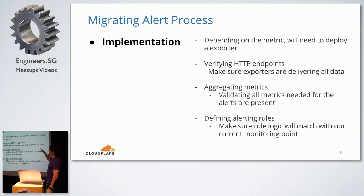Then we need to put the metrics and make sure that the HTTP endpoints are showing the metric there, right? Then we need to make sure that all metrics are being aggregated. So you will see the metrics from every colo, not in a horizontal way, but in a vertical way, right?